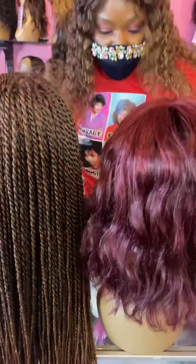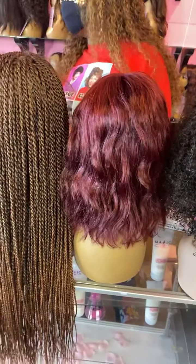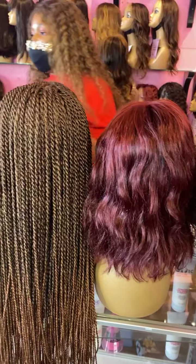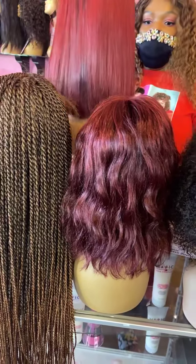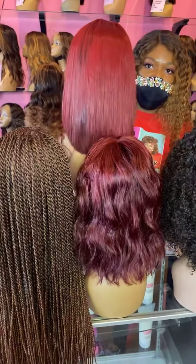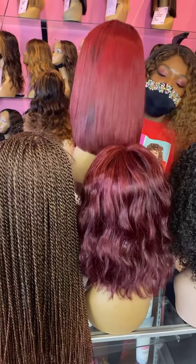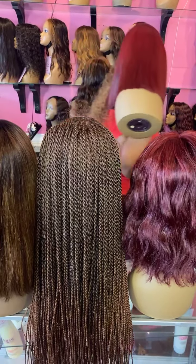Okay, and so this is unit number 575, which is another one of our custom red wigs. We have a lot of different shades of red here. So back to just compare it to this one. Although they're both red, they're slightly different shades of red. Can you guys see this on camera? And maybe I'll pull one more just to show you.